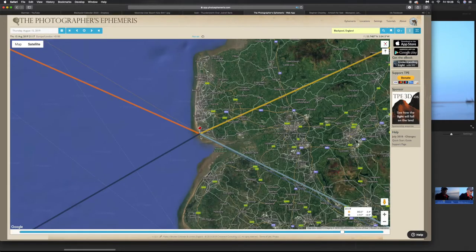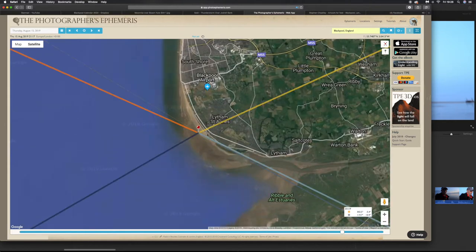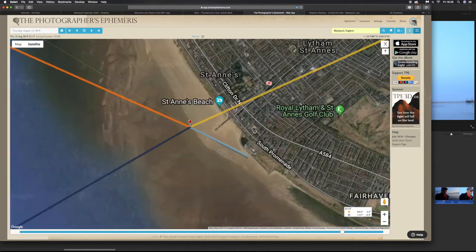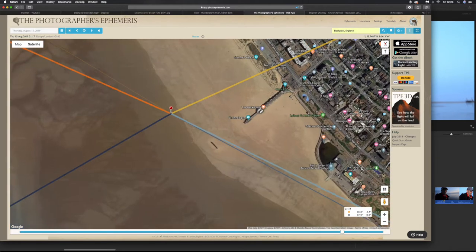All I've got to do is walk out beyond that jetty over there. I know how far to go roughly because I've checked it using an app called the Photographer's Ephemeris, which I'm just showing you on the screen now. I've used that to get the angles for the moonrise and where I need to be on the beach to capture it.